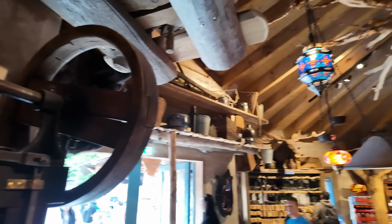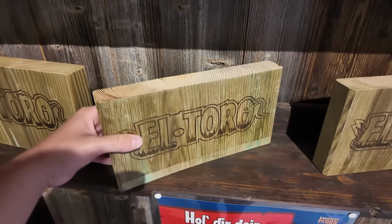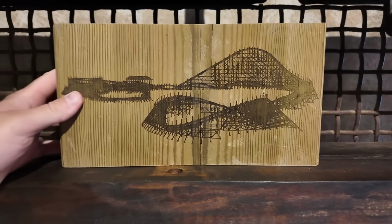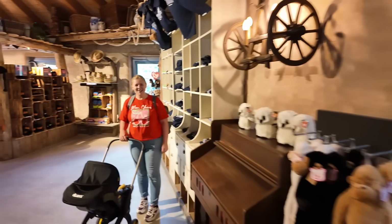Well, we just made our way up here now into the gift shop, and as soon as we've come in, I've seen something that I'm going to purchase. Special offer, €10 on these. There we go. It's a bit of GCI wood, as they say. I don't know if it actually is or not. It's a lovely souvenir. We've got to decide, do I want the one with our Toro on, or the layout just there, because the layout's pretty cool, isn't it? I think I might, yeah, I'm going to go for that. That's the last one of them. €10. Fantastic. We'll have that.